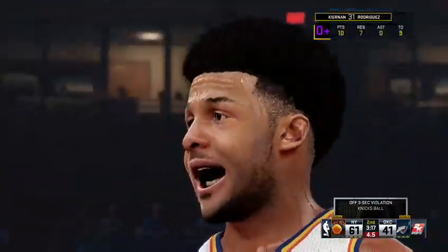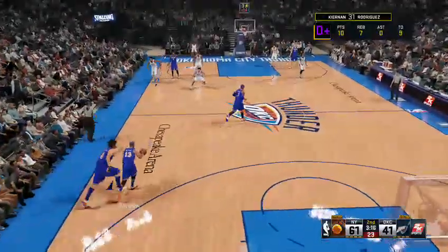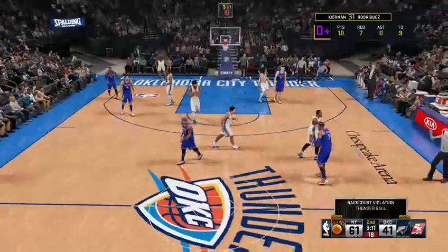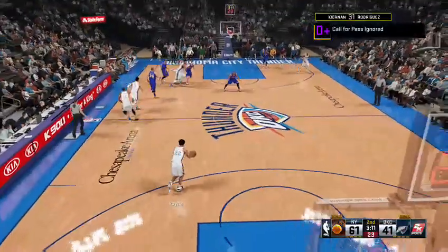And now the 2K leaderboard, a list of the teams that have rebounded the ball tremendously over the last 10 games. Number 1, the Thunder. The Knicks, 4th. Well, they're both not standing around watching and waiting for rebounds to come to them, Kevin. These teams are boxing guys out and going after the ball with vigor. That's one of the few mistakes they've made this half. Turnovers haven't been an issue for them yet.